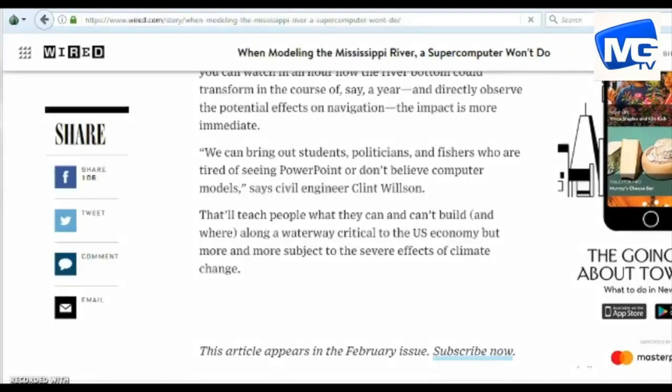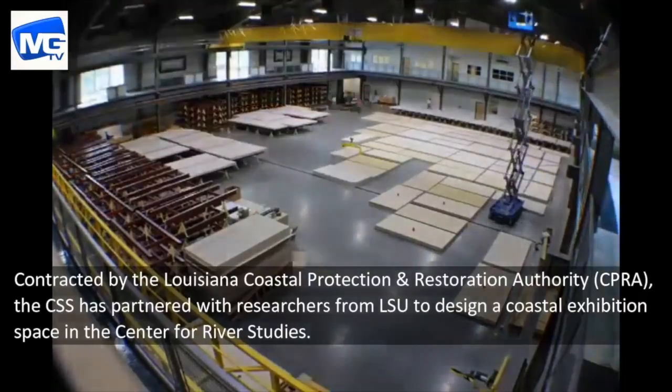We can bring out students, politicians, and fishers who are tired of seeing PowerPoints or don't believe computer models, says civil engineer Clint Wilson. That'll teach people what they can and can't build, and where. Along a waterway critical to the US economy, but more and more subject to the severe effects of climate change. There again, just pushing the climate change agenda. So there you have it.